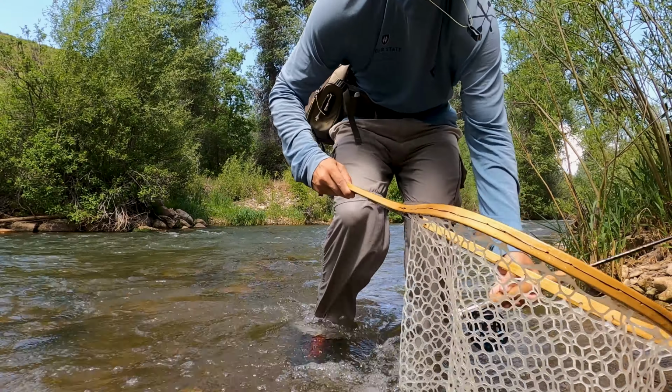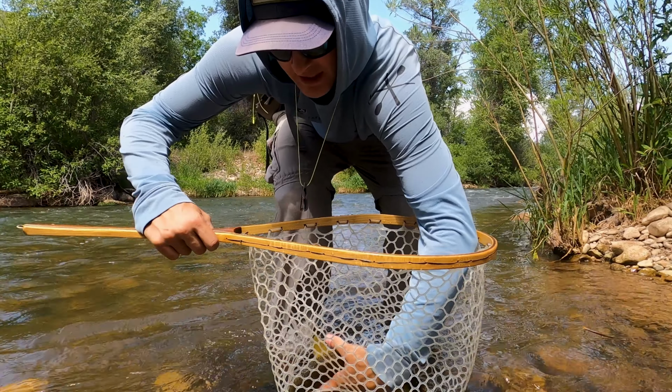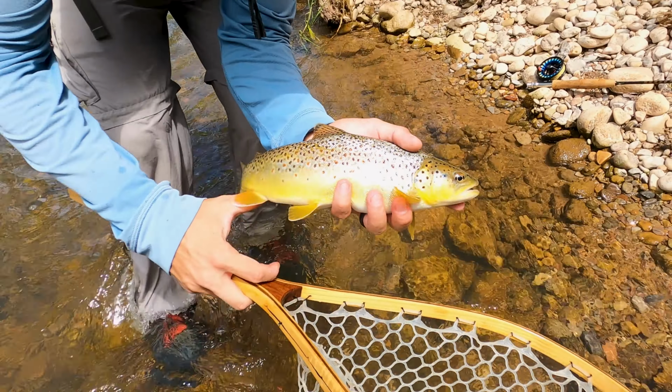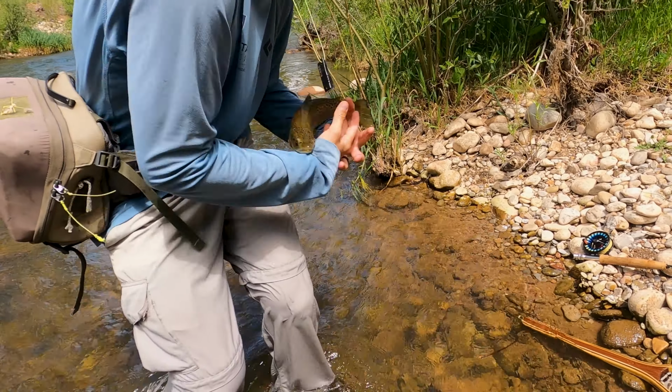Biggest one of the day for me. Shout out to my fishing partner for the Frenchie tip. Look at that. Nice. Look at that. Frenchie, corner of the mouth, barbless, boop. Look at that, guys.